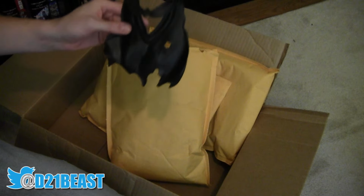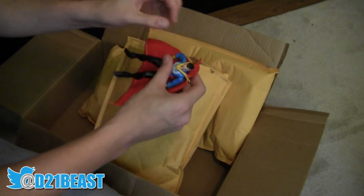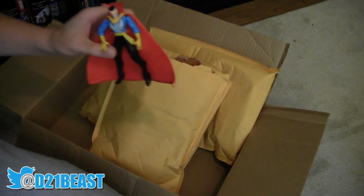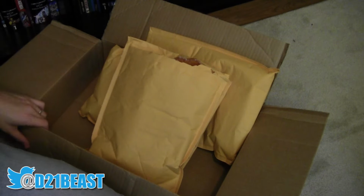Forgive me here while I try to get my hands adjusted to the way the camera looks. Alright, and let's see what else we have in here. Ooh, a Doctor Strange figure. Well, I've got to admit, I'm a bit surprised to see this. I've actually already ordered this figure myself for an upcoming video I was going to work on, so I guess now I've got 2 of them.